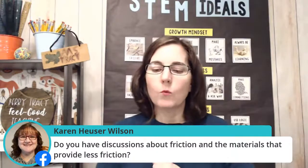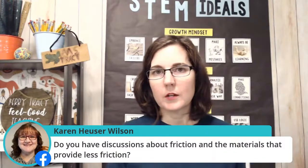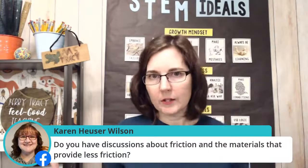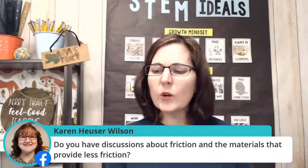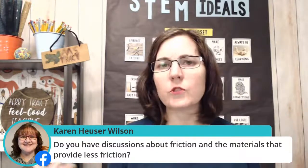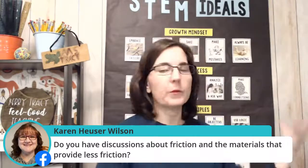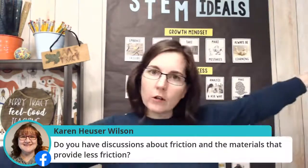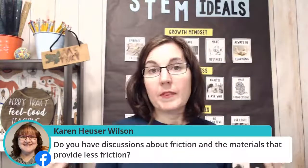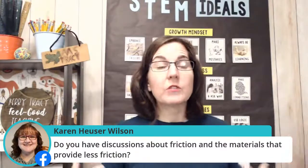And so I'll ask a question like, what do you think is important if you want the sled to move fast and far? Thinking about what we saw in all of these designs today, what are some of the important things you noticed that they had in common? And so they'll usually say, well, it should be tall, or it should be a very long slope. Maybe that makes a difference either way, or it makes a difference that the materials that are used are smooth.